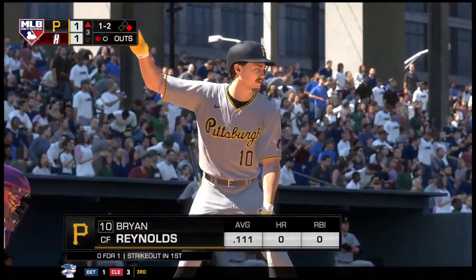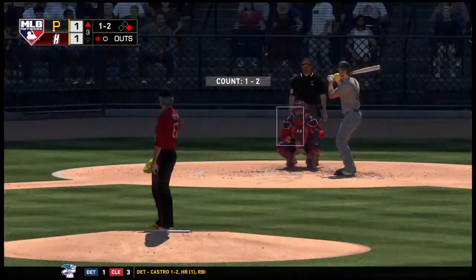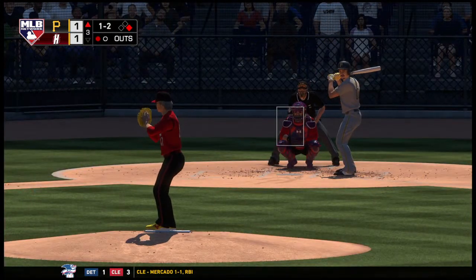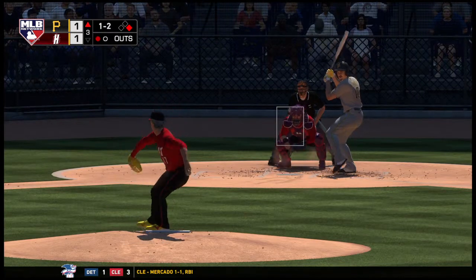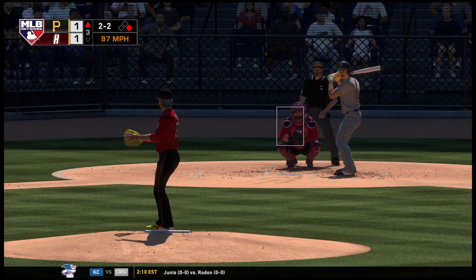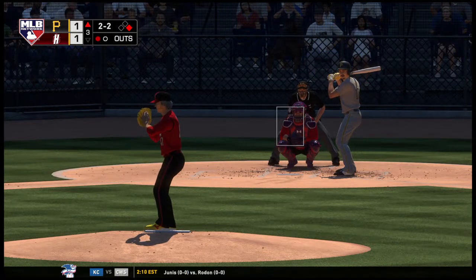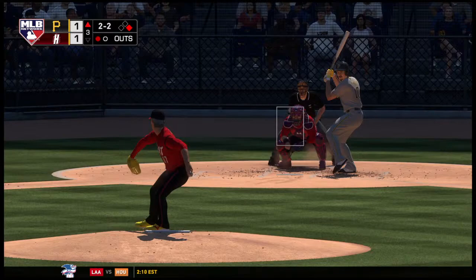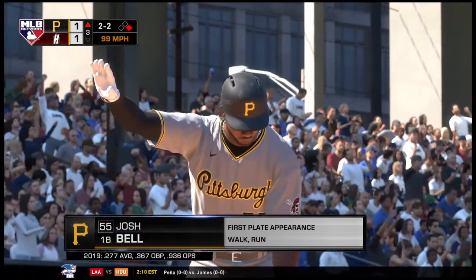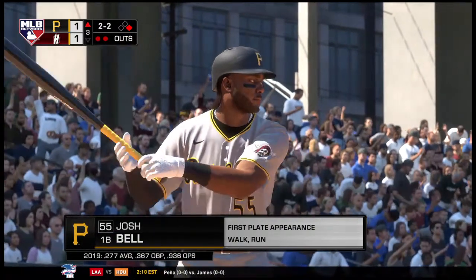Striding into the box, Brian Reynolds. 0 for 1 for him here in this one. Newman stands at first with 1 out. Ball 2. 2 balls, 2 strikes. Oh, and this is swung on and missed. 4 strikeouts already, and that's out number 2.